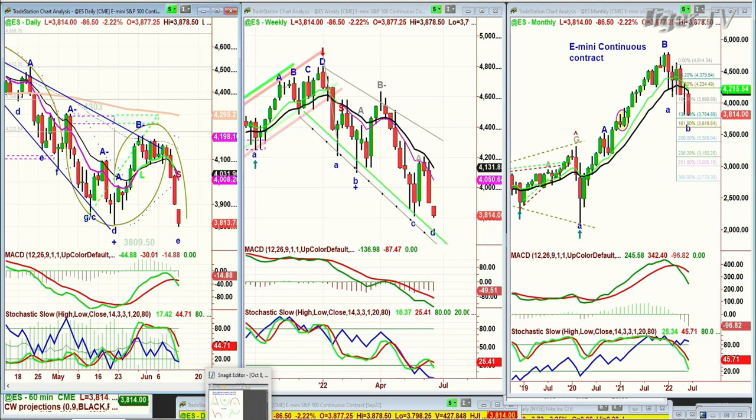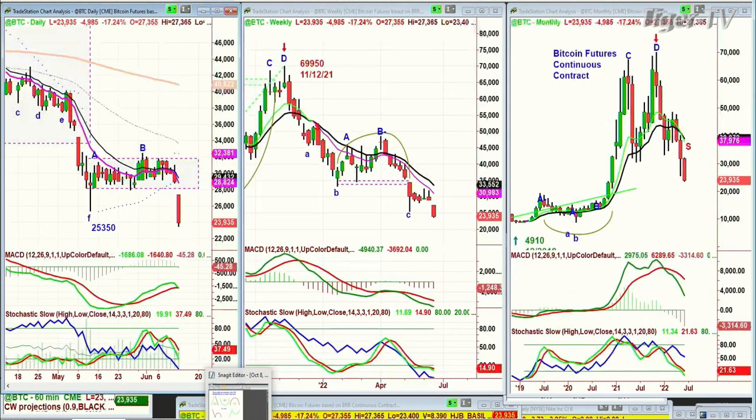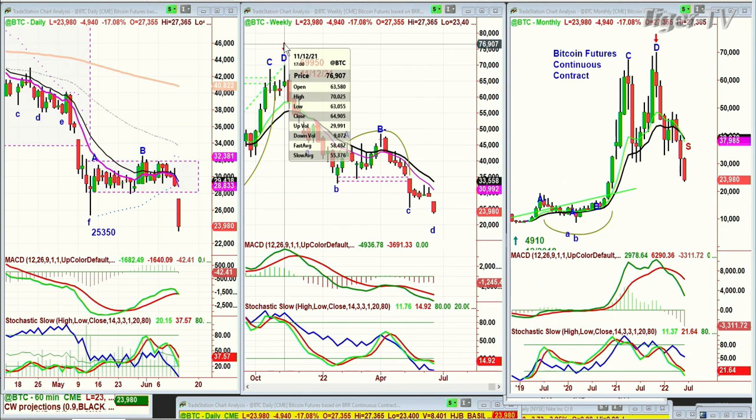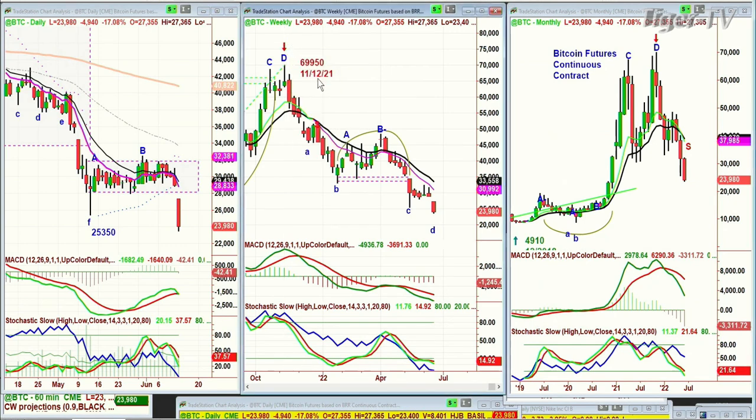Now look at this. This is the Bitcoin. Bitcoin, dreaded H pattern, but it's really the lowercase h that goes to a lowercase m in the daily. We've gone to a leg D in the monthly chart. We were at 69,950. 70,025 was the high on the week of the 12th of November. And look where we are right now, at 23,950.